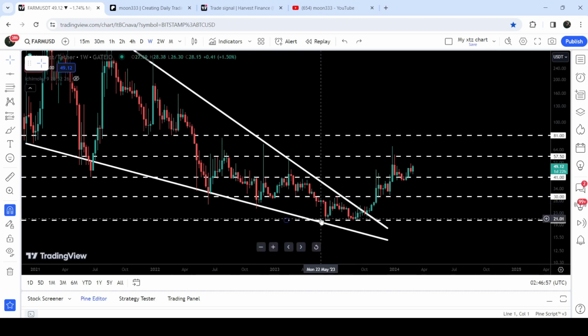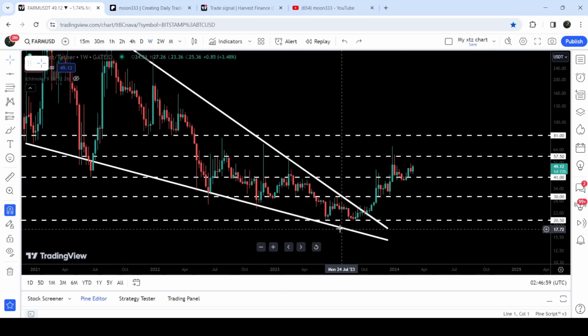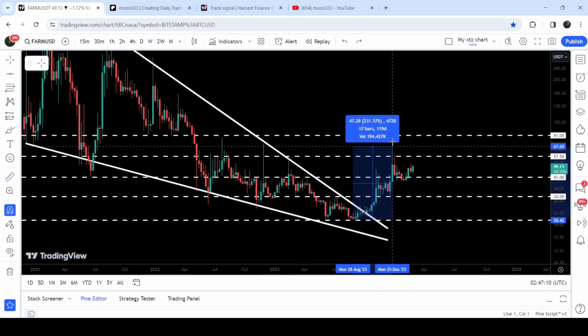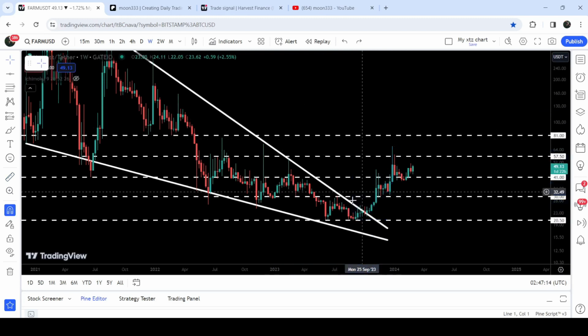Even before breaking out this falling wedge pattern, when it was moving here and quite squeezed inside this wedge, I've been telling you in those days that once Harvest Finance will be able to break out this wedge, then we can expect a very powerful rally to the upside, and that rally has just begun. If I place this measurement tool from this low to this high, then you can see that so far it has rallied more than 230%, and during this rally we have broken out several significant resistance levels.